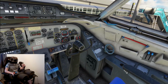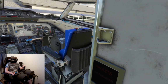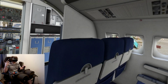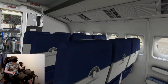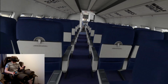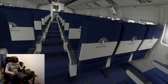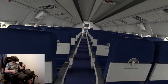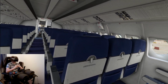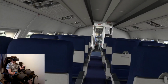Also, there is your ability to go into the back, and you can take this off completely to add even more performance. But this is the cabin, and I have to say, once again, it's modeled very well. And just going down this aisle here, it's quite amazing. I feel like I'm getting a really close-up experience of what it might have felt like to be in this aircraft. Anyway, let's get back up to the cabin.